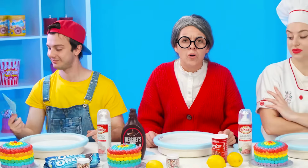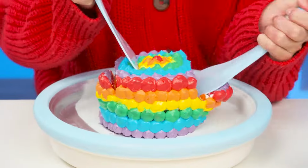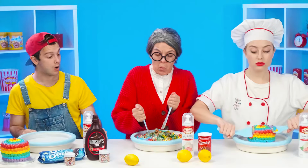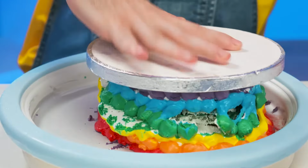Oh, I know the recipe. It's fried ice cream. Oh, Grandma can make ice cream? Nothing complicated. So what is in the recipe? You need to chop it into small pieces. Okay. How beautiful! Now I'm going to chop it into pieces too.